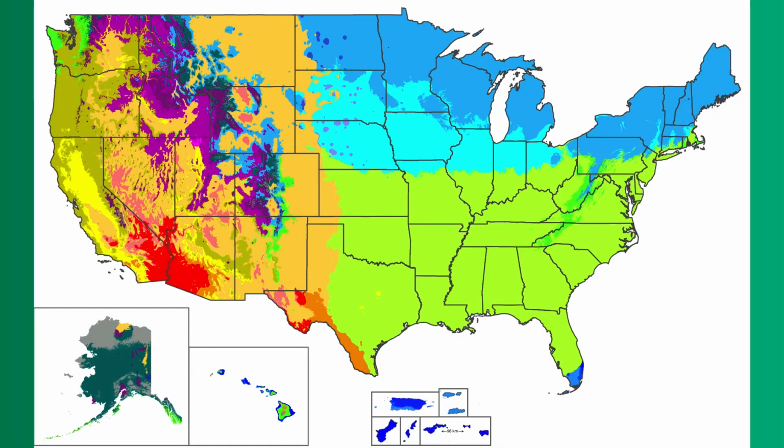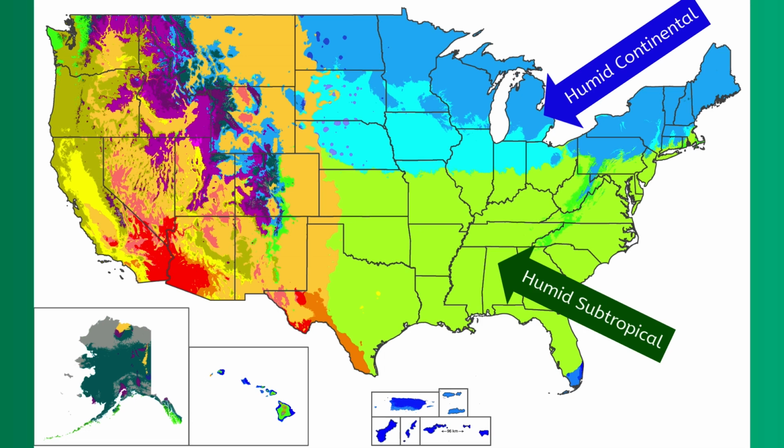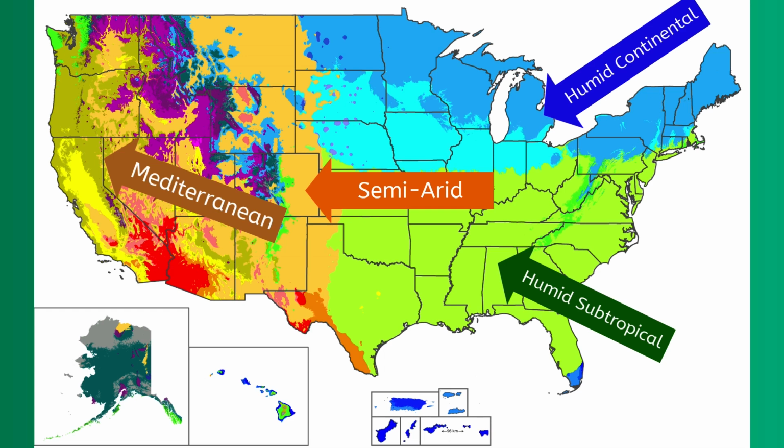While this map shows the vast array of climates found in our 50 states, the majority of the land can be placed into 4 categories. In 2 shades of blue, stretching from the Dakotas eastward to the northeast region, is the humid continental climate zone. Dominating the south region in bright green is the humid subtropical climate. Much of the west is shown in shades of orange. That's the semi-arid climate region. And along the Pacific coast in shades of gold, you see the Mediterranean climate zone.